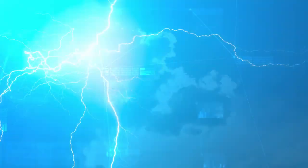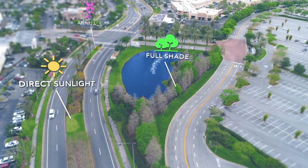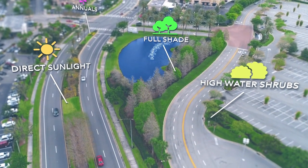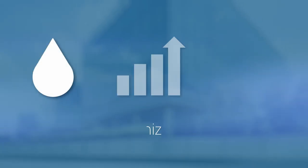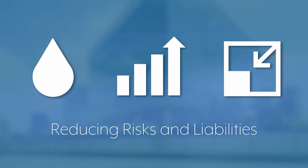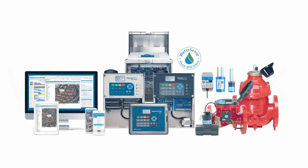Our WeatherTRAK irrigation controllers use the most advanced weather data, local sensor data, and site-specific information about your unique property to deliver proven results. Whether your business goals are maximizing water savings, increasing organizational efficiency, or reducing risks and liabilities, WeatherTRAK delivers with a proven return on investment.